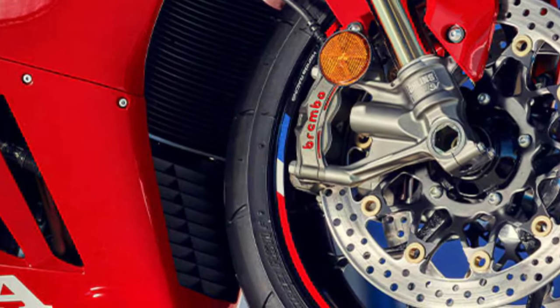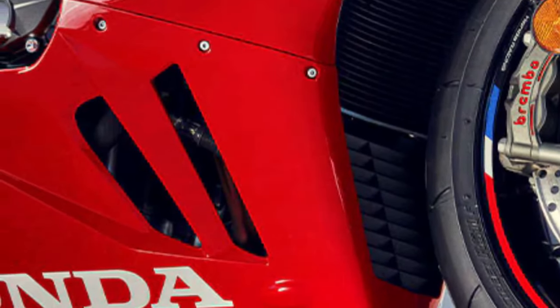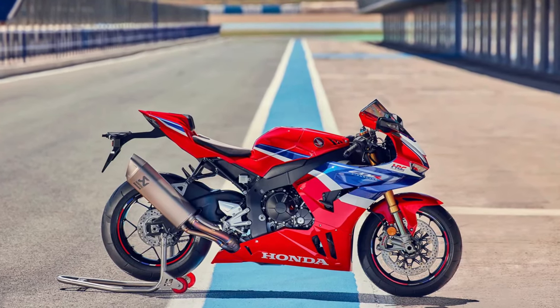Chassis. Built on a lightweight and rigid aluminum frame, the CBR1000RR Fireblade SP offers precise handling and stability at high speeds. The chassis geometry is optimized for agility, allowing riders to navigate corners with precision.